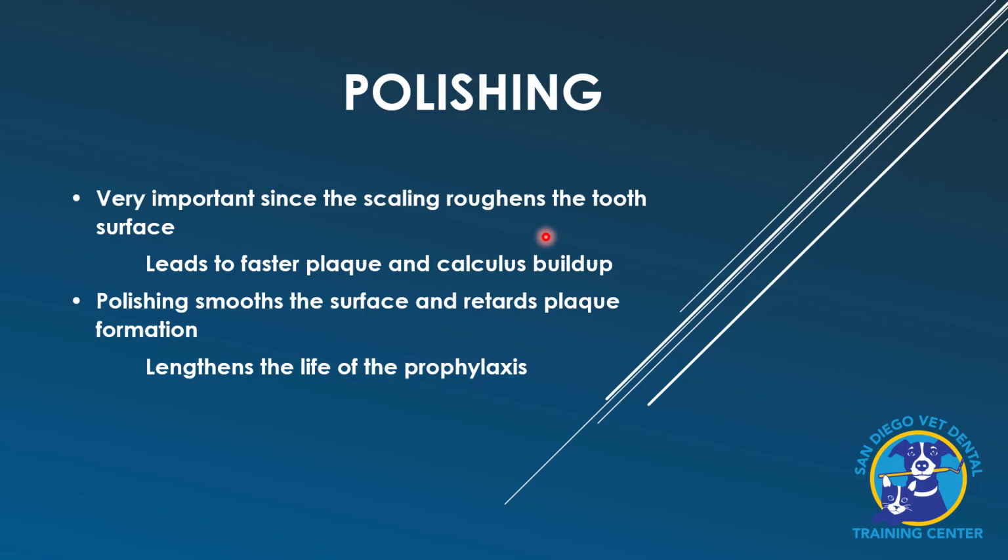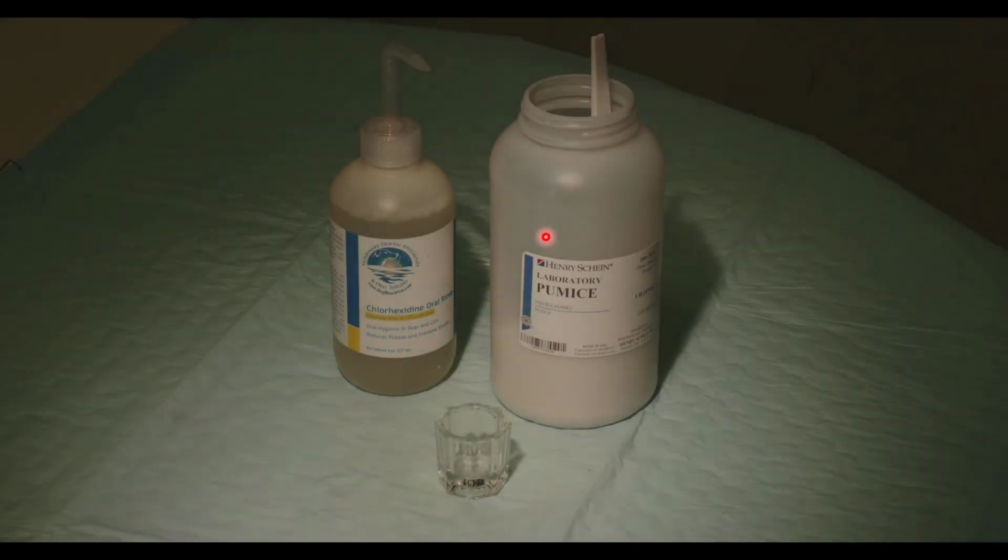So I do believe we are going to be leaving a roughened tooth surface. And when you do that, like we talked about in the periodontal disease standpoint, the roughened tooth surface is going to increase plaque and calculus buildup much faster. So that's why, people say, well, I don't like to clean dogs' teeth too often because it comes right back. It's because they're not leaving a smooth tooth surface. So you've got to polish it, which will lengthen the life of your prophy.